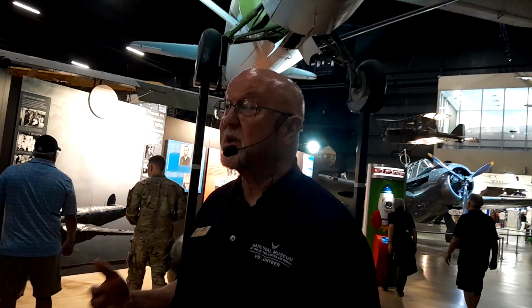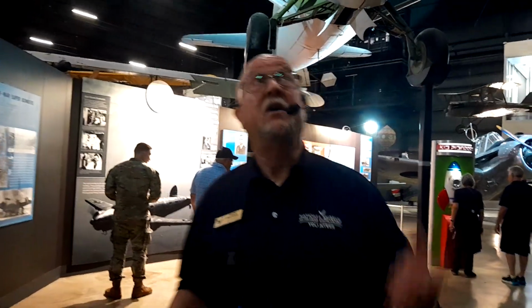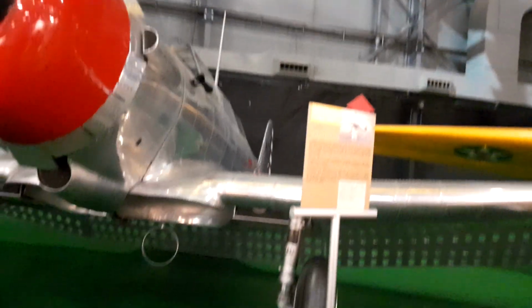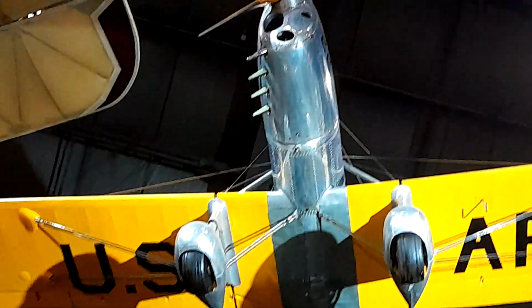So that program was basically broken up into 3 stages. The first stage was primary training, and they would use what were called primary trainers or PT aircraft. So the PT aircraft are these 2 that are hanging up with the yellow wings. Those are typical of the PT aircraft. Very simple, straightforward airplane. All they want to do is train the pilots to take off, control the airplane, and land. Just to basically be able to control the airplane. If they could do that, then they would go on to basic training.